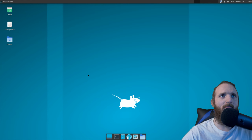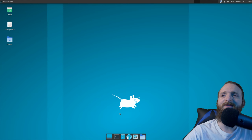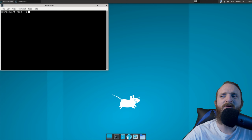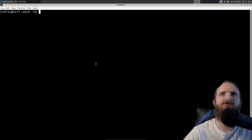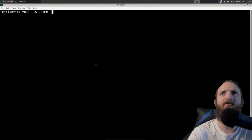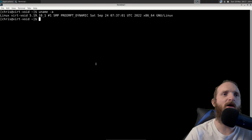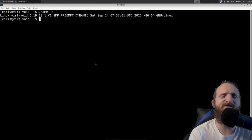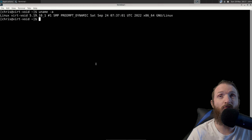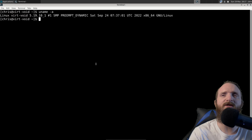Okay, let's update this system though, because the ISO is probably a little old here, and I want to get the newest packages installed. But first, let's look at the kernel that it comes with. It comes with the 5.19.10 kernel. I know off the top of my head that the 6.1 kernel is out. I'm actually running the 6.2.3 kernel, I believe, on my physical machine right now. But yeah, let's update this thing, because why not? Let me get into root here.